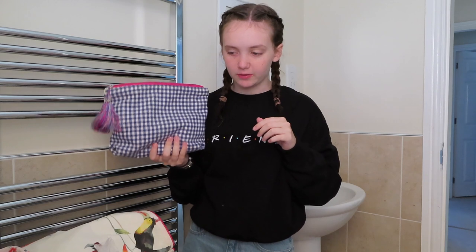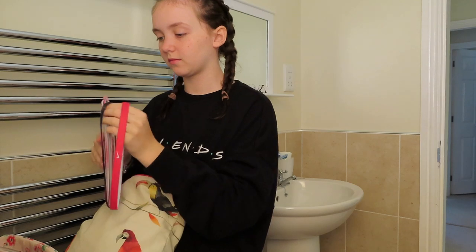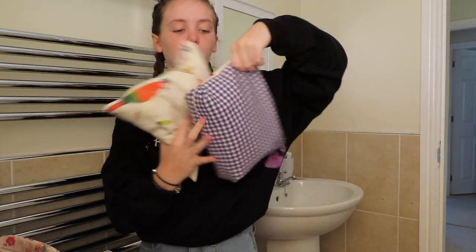There we go. So I have some beauty stuff in different bags. That was just the way that I took it to England. So now I'm gonna try and put everything into the one bag. I need to take all of these off. There we go. So these are the two wash bags I've got, all nice and ready and packed.